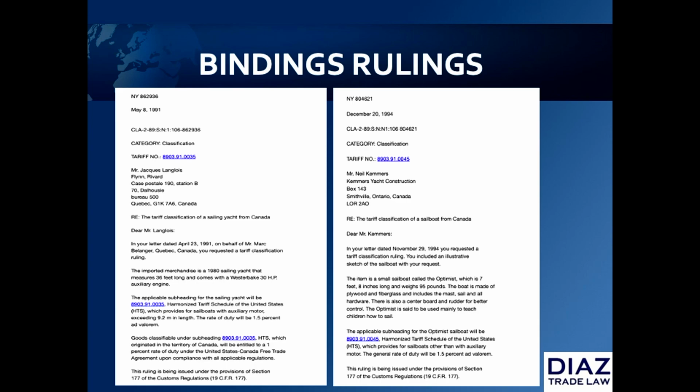A couple of examples of binding rulings are here on the screen. On the right side of the screen, you have a binding ruling. It's dated 91, but it's basically for, I believe, a 36-foot yacht, and it was classified with a 1.5% duty rate. And on the left hand of the screen, you have a 7-foot instructional sailboat, which was classified with the exact same duty rate.